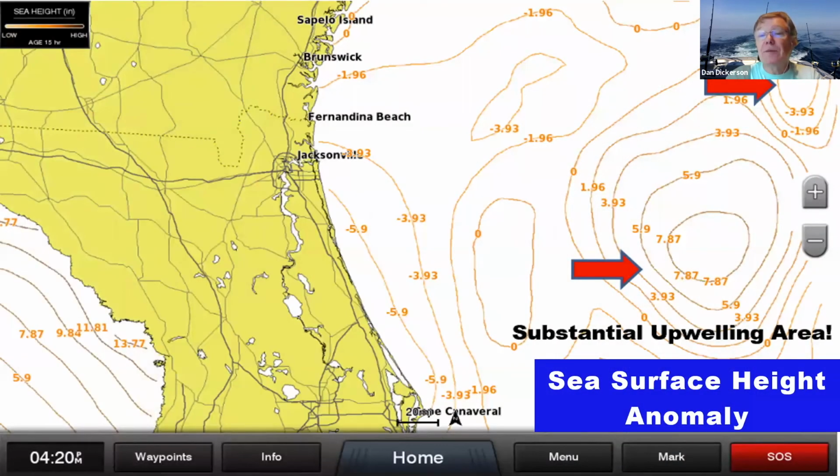And then upwellings and downwellings. And Jay, this really goes back to when you leave the inlet in the morning. Again, we've all been to our favorite spot on a specific day and not caught anything. Well, why didn't I catch anything? Well, on that particular day, it may have been because there was a downwelling. And a lot of people don't even know about this. I mean, we talked to a lot of people out there, and they're like, "What are you talking about? What's that?"